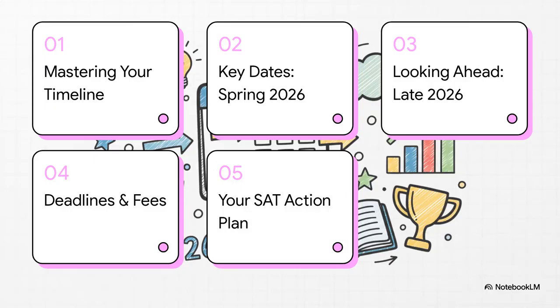So here's the game plan for today. First, we'll talk about how to build a smart timeline. Then we'll get into the confirmed dates for spring 2026 and even peek ahead into the fall. After that, we'll cover all the important stuff like deadlines and fees, and we'll wrap it all up with a clear action plan so you know exactly what your next move should be.